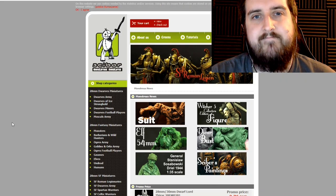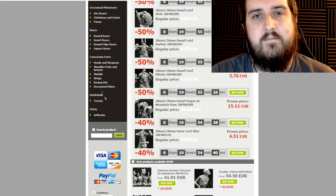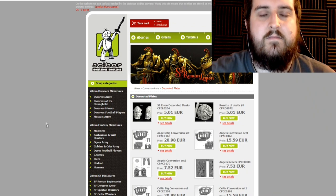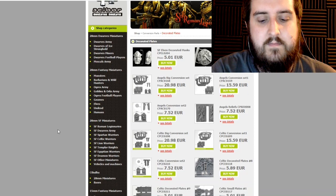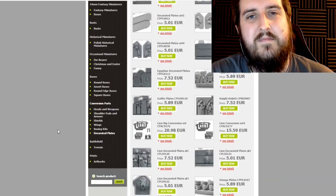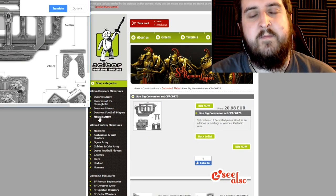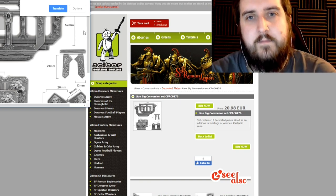So scroll to the very bottom of the navigation, because it's that old, it's at the bottom. Right, stop. Skibor does brilliant decorated plates. So go into decorated plates. Now we're going to scroll down a bit slowly. Keep going. I'll tell you when to stop. Keep going. No, stop. Lion Big Conversion Kit. This one? No, up on that. There you go. And then open it up and bring it across. This is something they've always done, that their images open in a separate window.